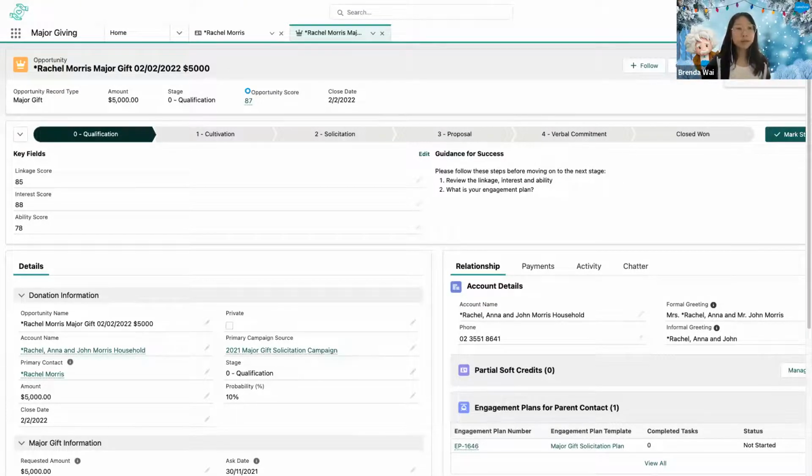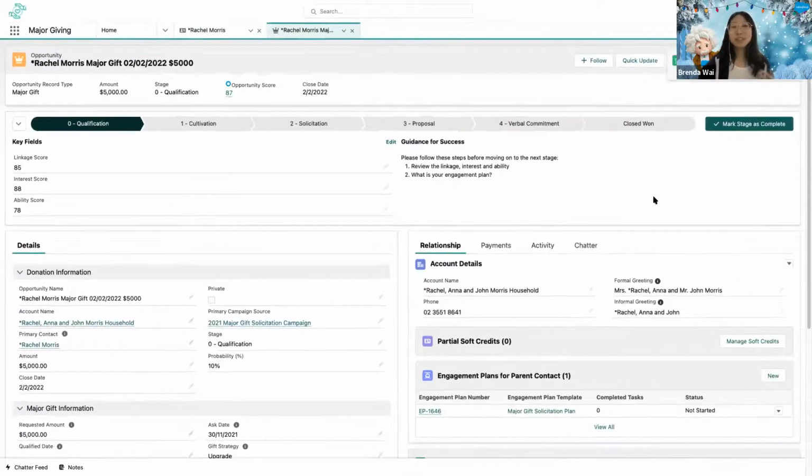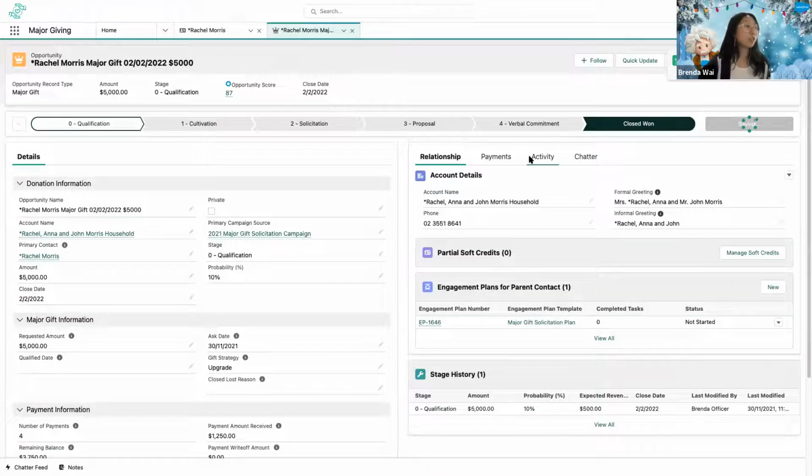Oftentimes, as someone engaging with our donors, we rely on our experiences, and that in combination with the guidance for success is going to help me go through all the information that I need before I go into the next stage of this conversation. Let's just say that a few years, or months if we have to be ambitious, down the track, we have successfully finished the conversation, and we're going to close it, and Rachel has agreed to become our major donor. Of course, we can never get enough of our celebration and confetti.